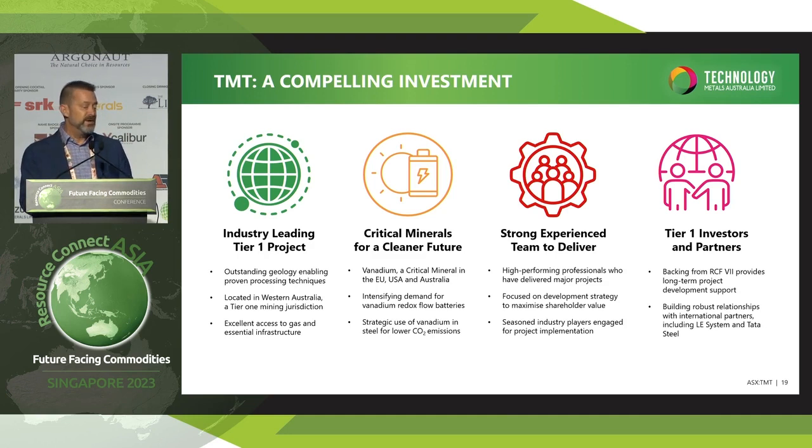But we are an industry-leading Tier 1 project, with quality management and team around that to bring that through to fruition. We are a critical mineral supported around the globe. Australia, US, Europe have identified it as a critical mineral in the space. We've got a great team to deliver on that, and with partners like RCF and partners like EKF, we are really well placed to bring the project through.